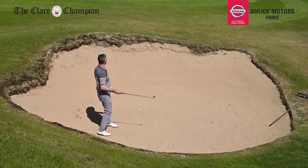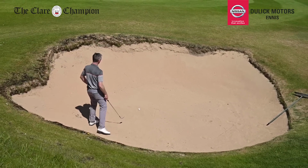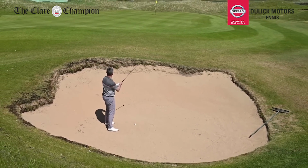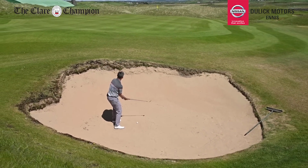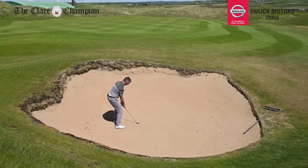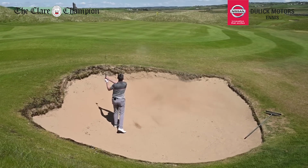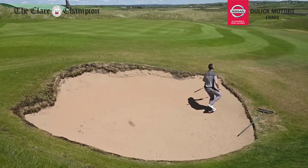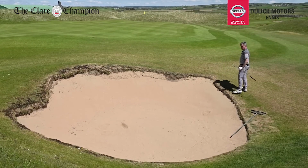So second shot has stayed left and has caught the left bunker, still pin high. There's still a good chance of getting up and down. So just let this out of the bunker and it'll roll down a little left to right to the hole. That's a pretty decent shot from there.